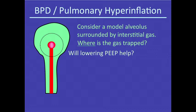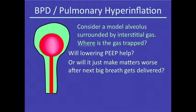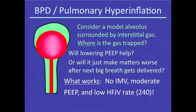Well, that's seldom helpful. And the next time you give a big breath, it could actually make matters worse, because the airways are going to be smaller on exhalation, and those big breaths will get trapped even more than they did previously. What we found to be most helpful is to get rid of all the big breaths, keep the PEEP moderately high, maybe 7, 8, 9, and use the lowest possible jet rate. That gives you that I:E ratio of 1 to 12, which really improves your chances of the gas in the interstitial space being able to diffuse across those membranes into the alveoli or airways where they can leave.